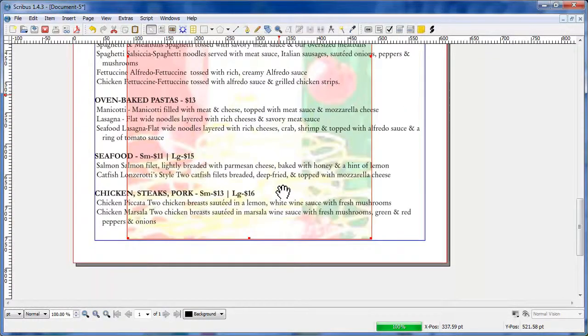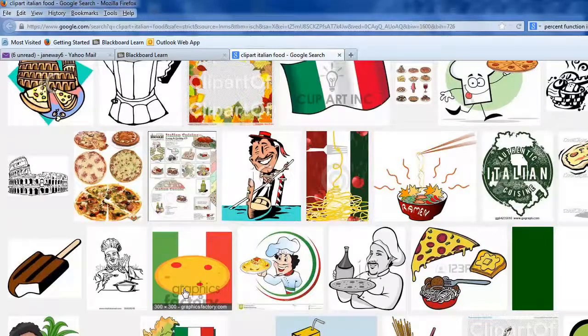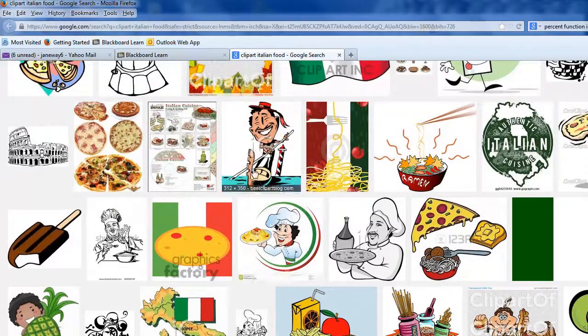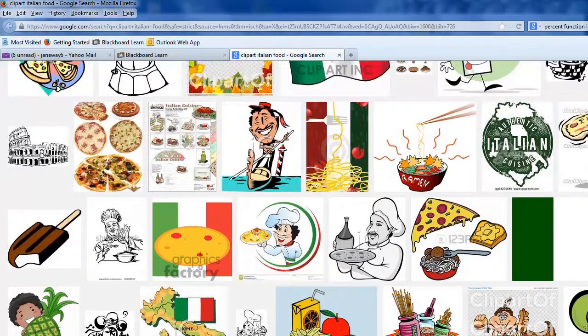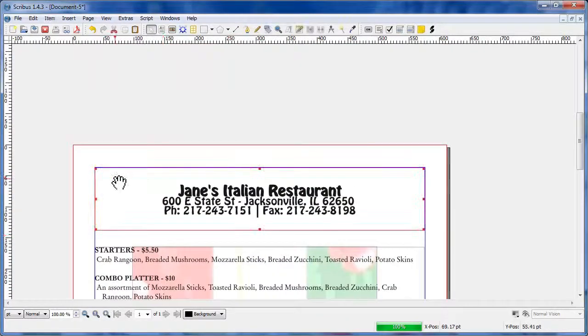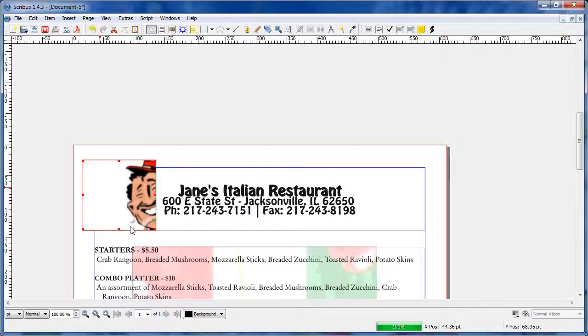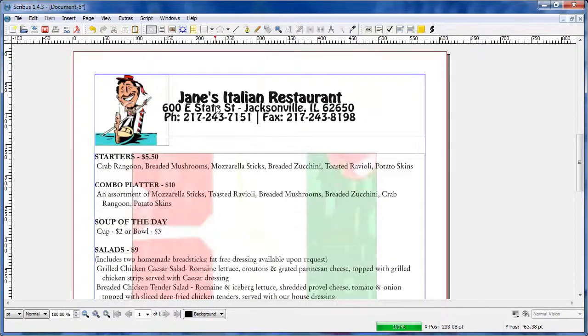Maybe it should be a little centered. So I'm going to press my arrow key. There. There we go. Now I'm going to get another image. How about this one, the guy in a gondola? And we're going to copy image, and I'm going to put it up here. Image frame, paste from clipboard. Okay, adjust image to frame. And you can play with that, but that's basically the idea.